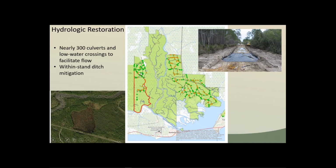So across the area, we've installed nearly 300 culverts and low water crossings to facilitate flow. These green dots are the culverts, and the orange squares are the low water crossings. And that was according to a hydrologic restoration plan that we had done by the Northwest Florida Water Management District.